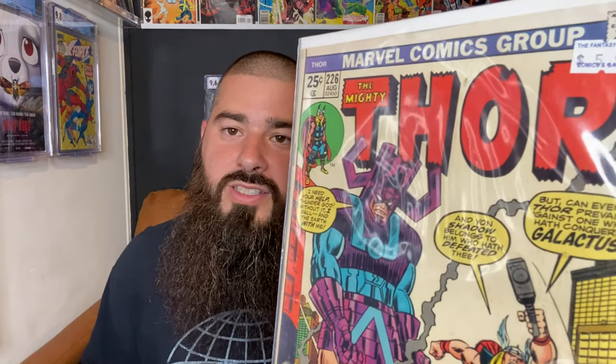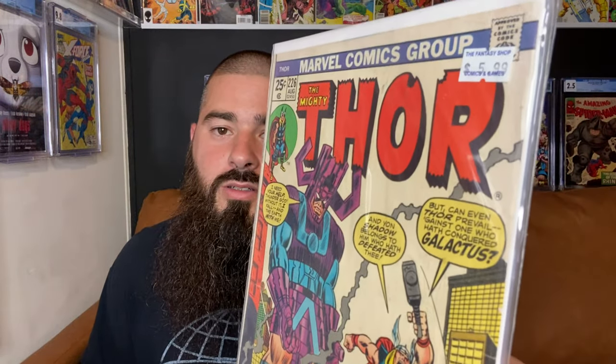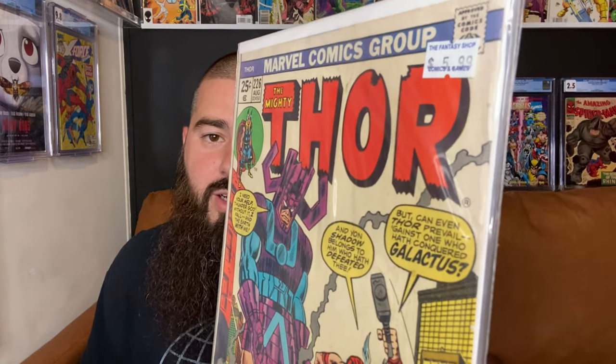But the next book we got is Thor number 226. This is actually the second appearance of the Fire Lord, and they had this for $5.99, but this was actually in the $2 bin, so I grabbed that one for $2.